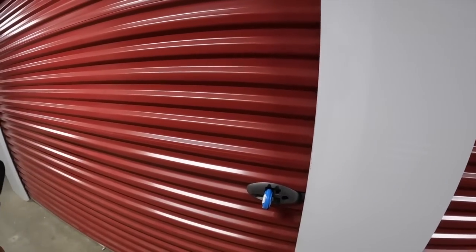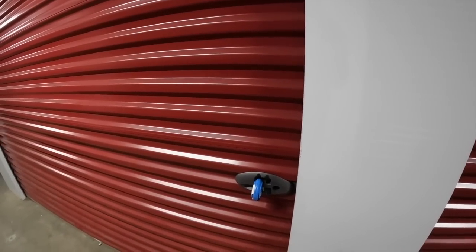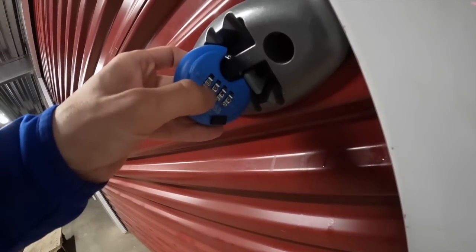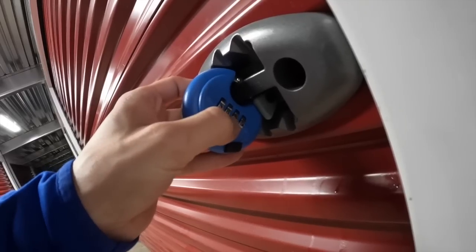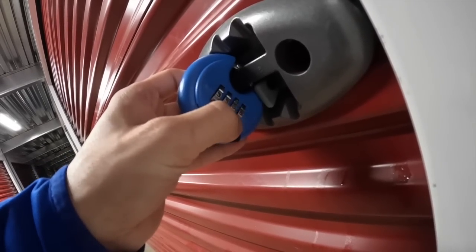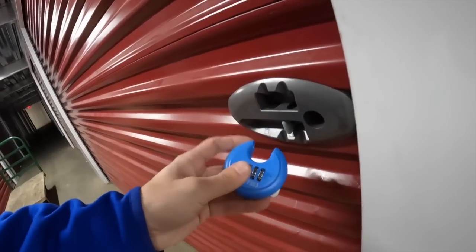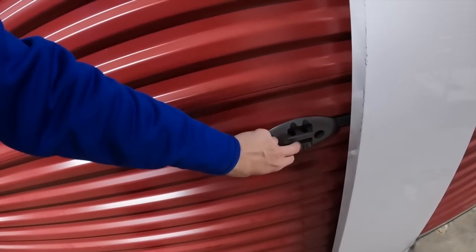I did pay $60 for this unit, so hopefully it's a good one. We will see. They give you the code when you buy it. This is a unit that I bought online, so that's why I have a code. All right, $60. Let's see if we struck gold.